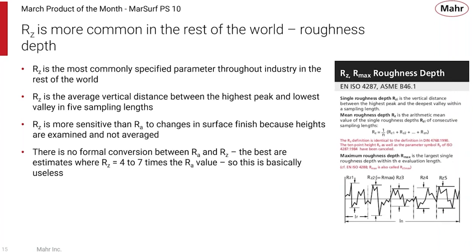Now, Rmax is the difference of the vertical height between the highest and lowest values. And Rz is more sensitive than Ra because it looks at the differences between the heights and the valleys that are not averages. So Rz is a very common parameter used in other parts of the world.